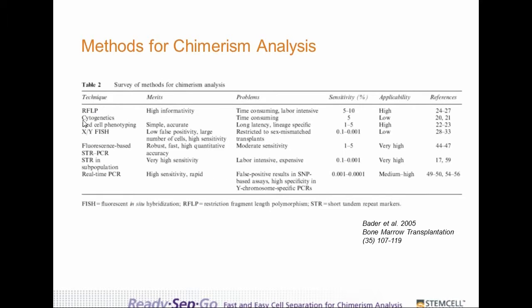For example, there's restriction fragment length polymorphisms, in situ hybridization using XY probes, and more recently, STR analysis by PCR sequencing or real-time PCR. Now, these methods have been discussed in many excellent reviews, such as this one by Bader and colleagues, and as such, I won't discuss them further here today.